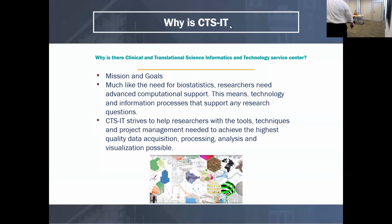I'm going to talk about some of the similarities we have with biostatistics and what researchers need for advanced computational support. And I'm going to talk about the tools and techniques and some of the project management things we do to help people achieve high data quality processing, analysis, and visualization. Our service is centered around providing data management services, scientific computation, algorithm development.